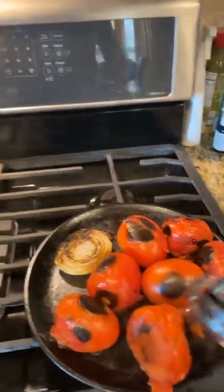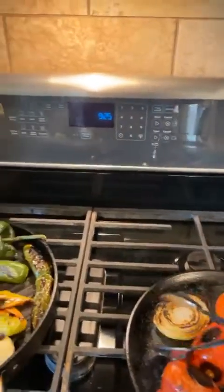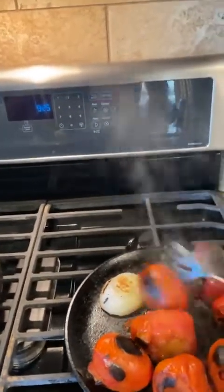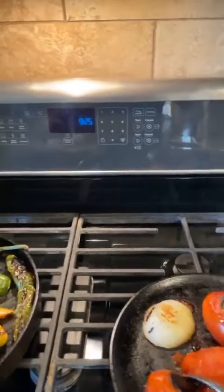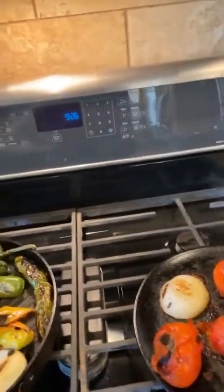Again, the fire roasting is what gives you that nice, rich flavor in terms of your salsa content. So you definitely want to fire roast your tomatoes versus boil them or add them raw. And you want them nice and soft, not too soft or not too overcooked, okay?